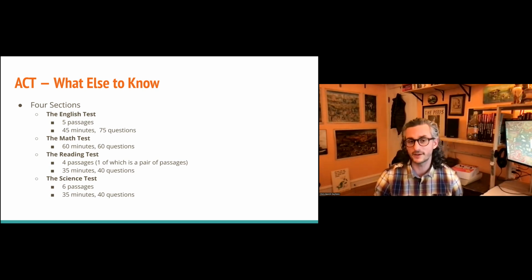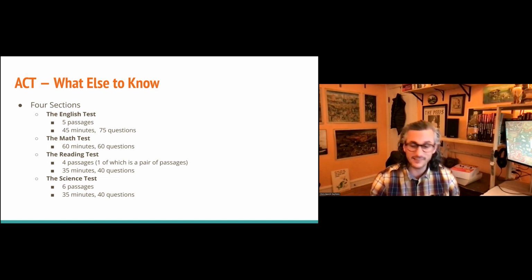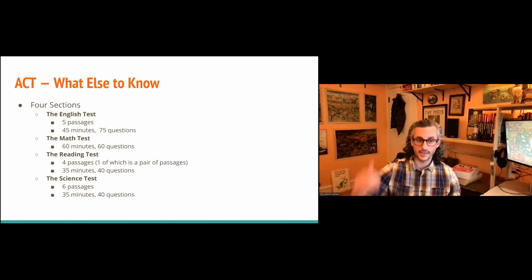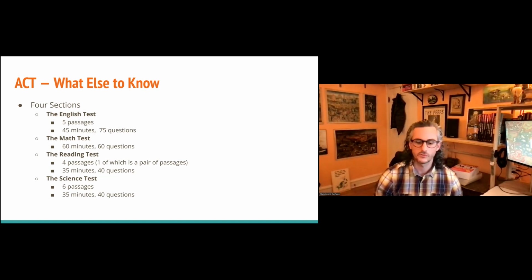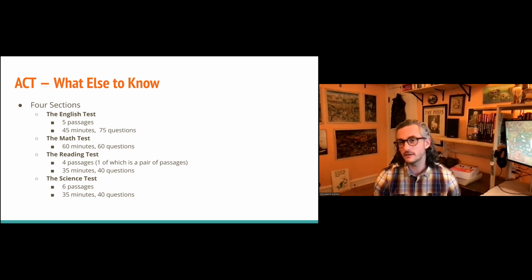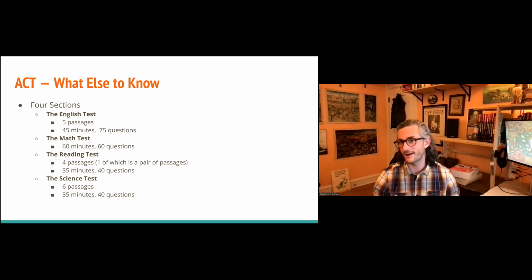Students that read more quickly, the ACT reading passages tend to require you to be a faster reader. By contrast, the SAT reading passages tend to have a higher reading level, like they're harder passages to read. So if you know that you struggle with speed, you might want to avoid the ACT and go for the SAT. If you know that you struggle with comprehension of old-fashioned language, oftentimes the SAT passages are archaic.